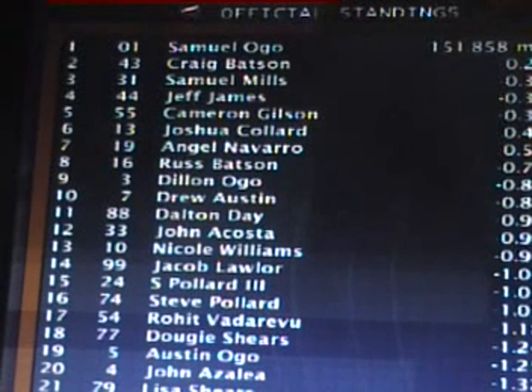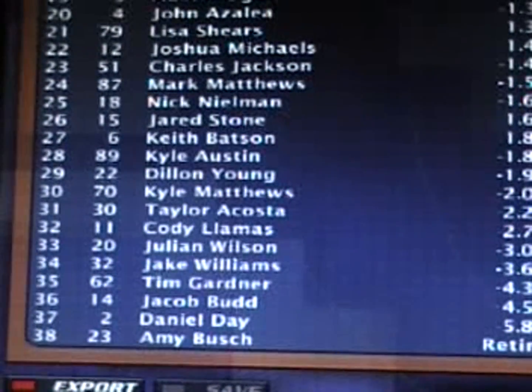Then Dalton Day. John Acosta in 12th position. Nicole Williams 13th. 14th is Jacob Lawler. Then Steve Pollard in 15th, Steve Pollard himself in 16th, so two Steve Pollards back to back. Rohit Baderview in 17th, 18th Dougie Shears, 19th Austin Ogo, and 20th is John Ezlia. And there's the rest of the finishing order right there.